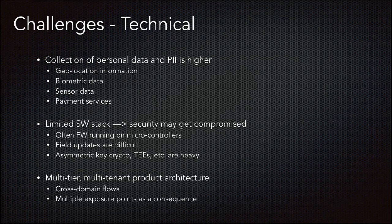And because they are small, they have like kilobytes of flash memory sometimes, there is a very limited software stack, which means that in order to fit a security library, in order to do like Diffie-Hellman public key encryption, that can be a challenge. That's when things get compromised. And these are often running microcontrollers, not full-blown SoCs or big stack of processors. And trusted execution environments take software stacks, almost impossible.